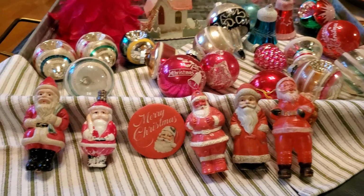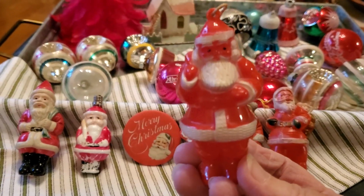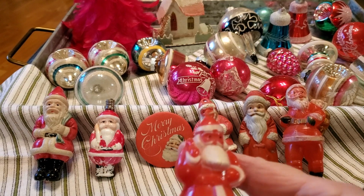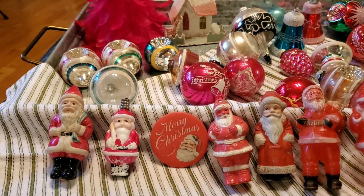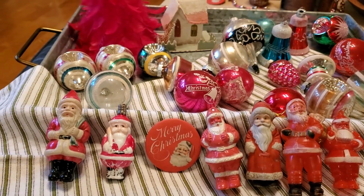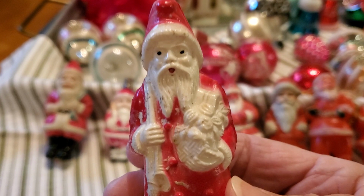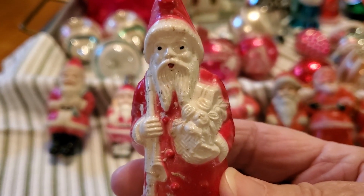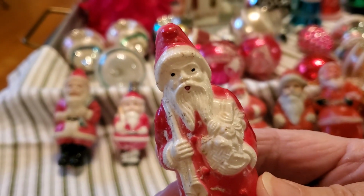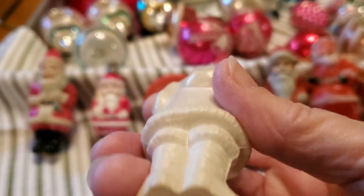Okay, let's see what comes up next. It feels like plastic. This is another plastic one. None of these have any markings at all on them. Now this one almost feels celluloid, but it has more of a light plastic feel. It's not like the hard plastic feel. And he has, to me, he looks more German. But there again, they're not marked.